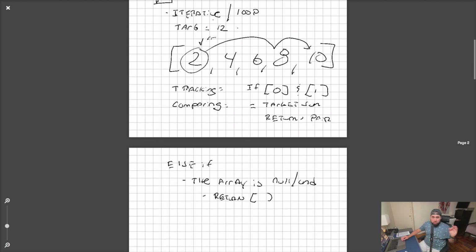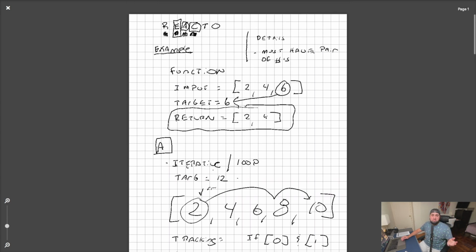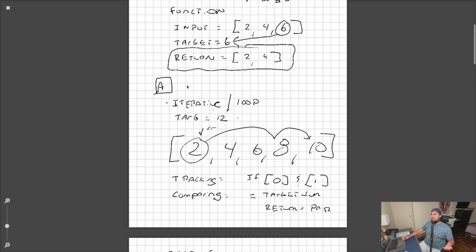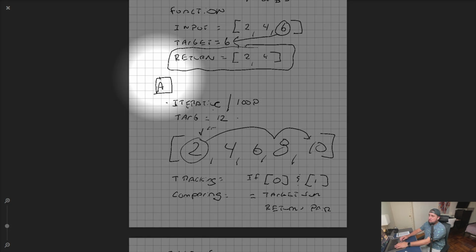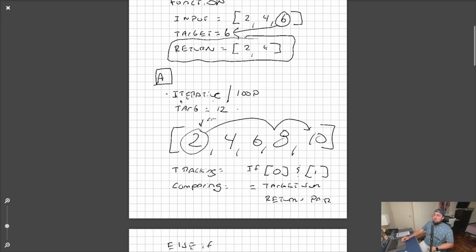It's just a lot of scribbling and drawing of things and boxes and lines and connecting the dots to help it make sense for you. For me, this works. The A is for the approach, right? So I blended the approach and example in one mind mapping scratchpad here.